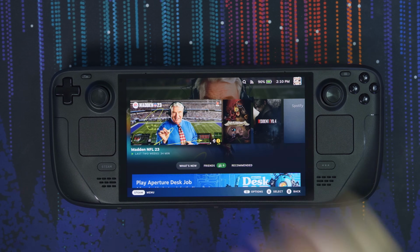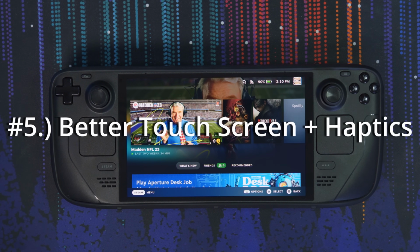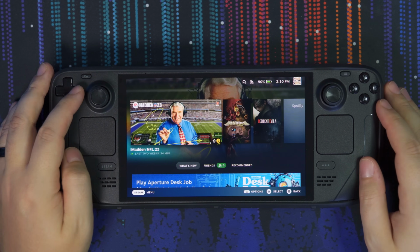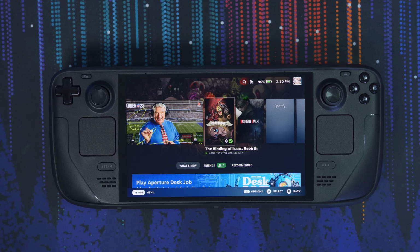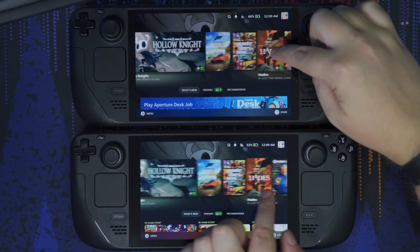And moving on to my 5th and final reason why I feel like the upgrade of the OLED is definitely worth it. And this is 2 things that I did not expect to be actually better than the LCD, and that much better, by the way, is the touchscreen and the haptics themselves. Now, on the original LCD Steam Deck, I truthfully didn't have many issues with the haptics and or the touchscreen, but the thing is, I never used the touchscreen on my original LCD Steam Deck because I honestly felt it wasn't really that responsive. I felt it wasn't that good to use.